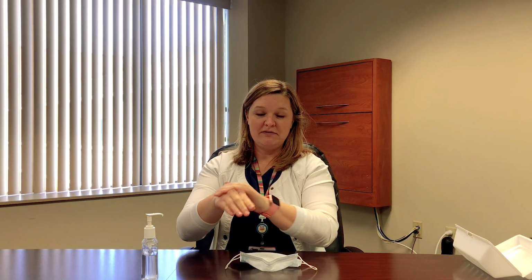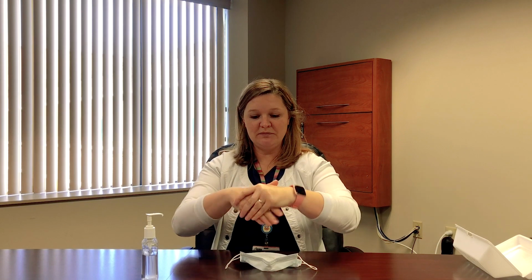Here at CGH, we'd like to give you some instructions on how to properly put on your face mask and take it off, and how to take care of it so that you're not contaminating yourselves. So first of all, I have a mask here. I would perform hand hygiene before putting the mask on for 20 seconds or more.